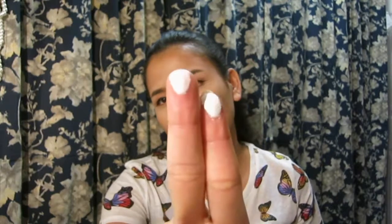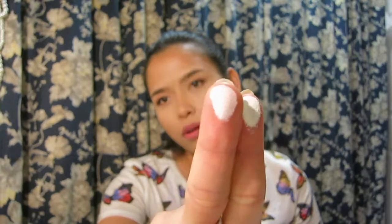Let's see. Oh my god, it's so creamy. Oh my gosh, look at that. The white and the pink. Almost kind of similar, but not really. But look at it closely though. Look at it closely, my friends. Oh my god. Wow. This is so pretty.